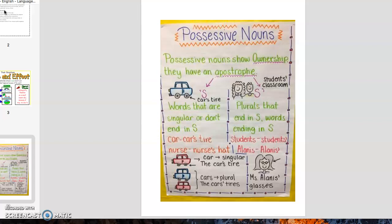So plurals that end in S or other words ending in S, you need to put the apostrophe after the S that is already there. So we see in orange the word students is plural. To make it possessive, we add the apostrophe after the S. Or a last name or a first name that ends with an S, Alanis. We see that to make it possessive, you must put the apostrophe after the S in the name Alanis.